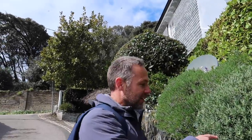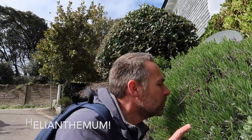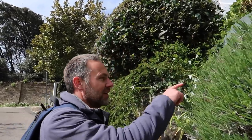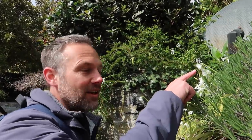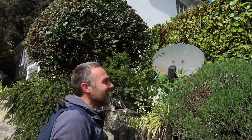What's that? Yeah. That is a helichrysum. Oh, right, yeah. And what's that? Lavender. Oh, yeah. What's that there, like? It's an onion flower. Okay, what's that? A sky flower. What a dish.